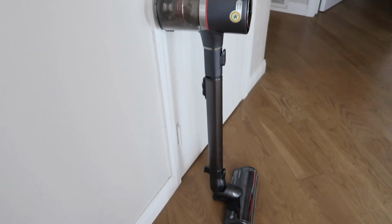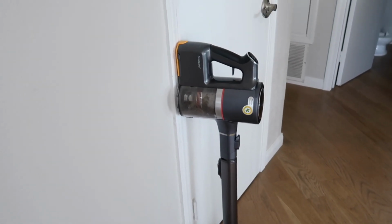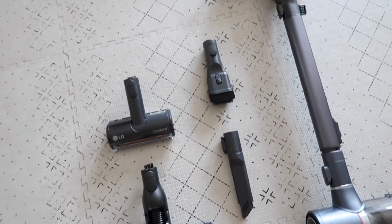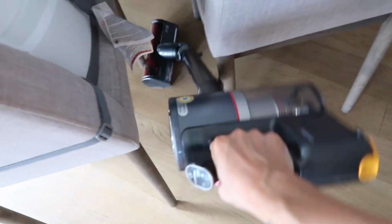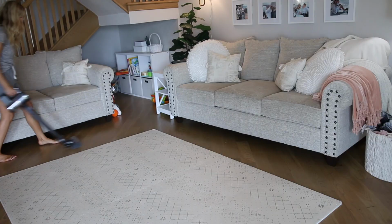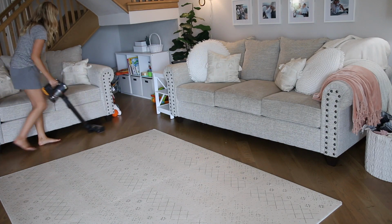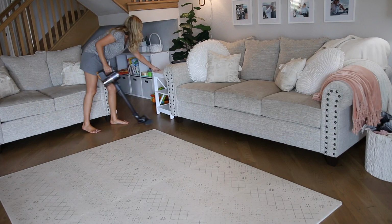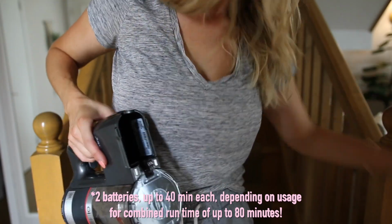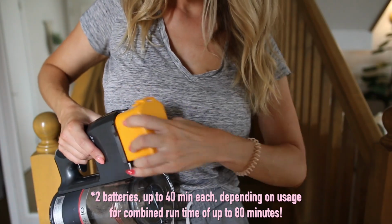Step number 2 is to use a cordless vacuum. Now this Cord Zero vacuum is amazing. This is the first cordless vacuum I've had, and it is seriously mind-blowing. I love that it has so many different features and that it allows me to really easily clean and access all of the different areas that I want to get to without worrying if it's plugged in. Like seriously, this is not the vacuums from back in the day. It has a really long battery life, so you get this vacuum with 2 40-minute batteries, so 80 minutes of cleaning total when they're fully charged.